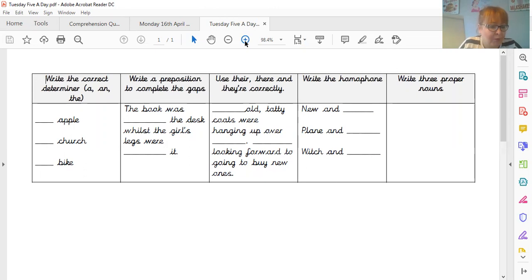So an apple. Okay, so it should have been an apple, a church or the church, and a bike or the bike. Then we're going to have the book was on the desk whilst the girl's legs were under it. All right. Their old tatty coats, so T-H-E-I-R, were hanging up over there, as in T-H-E-R-E. And then the last one is T-H-E-Y apostrophe R-E. And hopefully you remembered the capital letter.